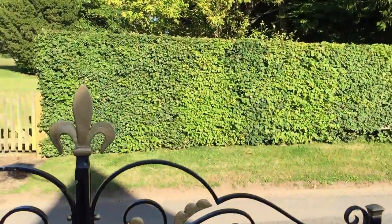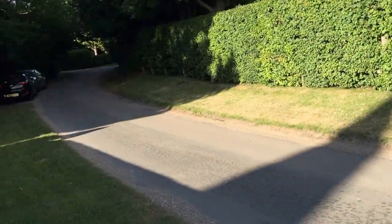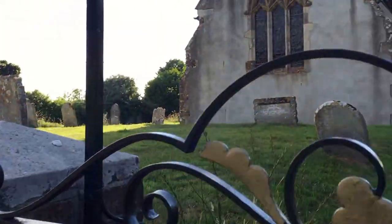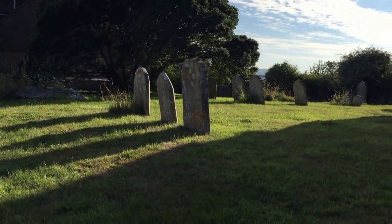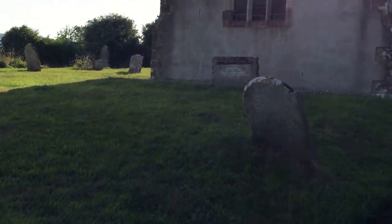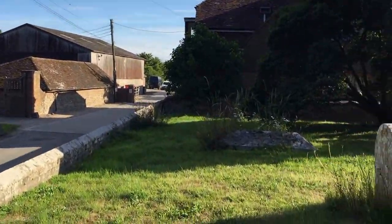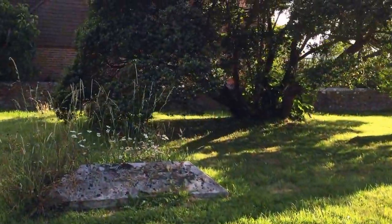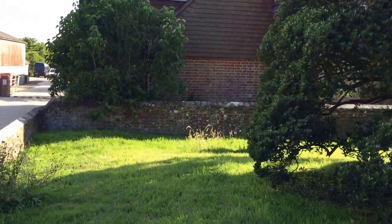Bartholomew's Church. Let's see. Is there a sign? I don't see anything that says St. Bartholomew. But this is St. Bartholomew's Church. And apparently I have grandparents who are buried in this cemetery somewhere.